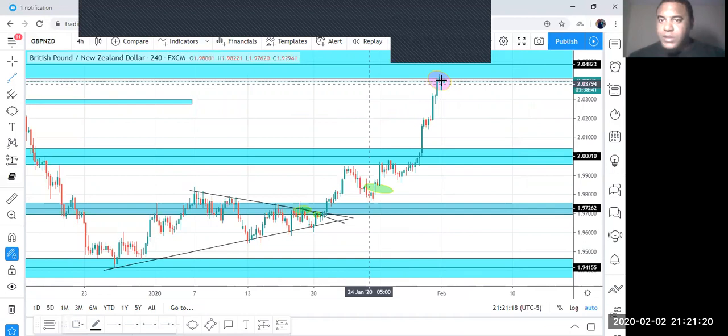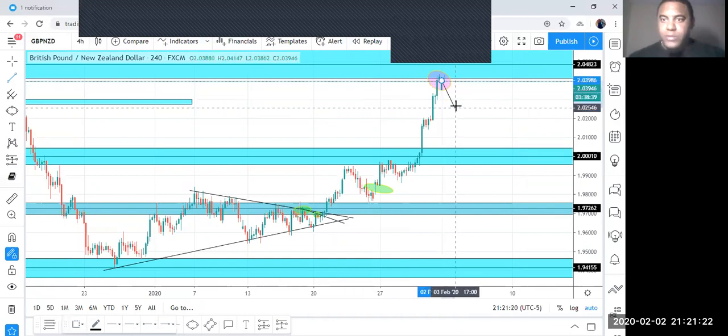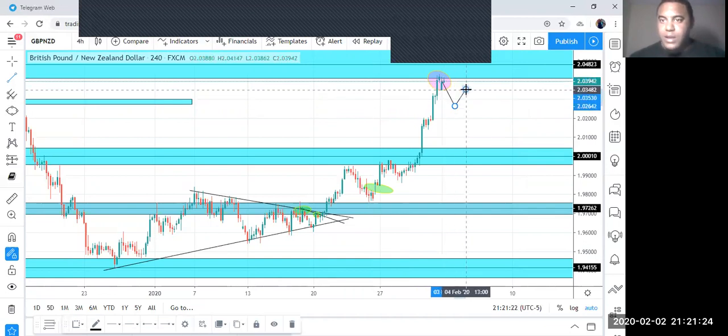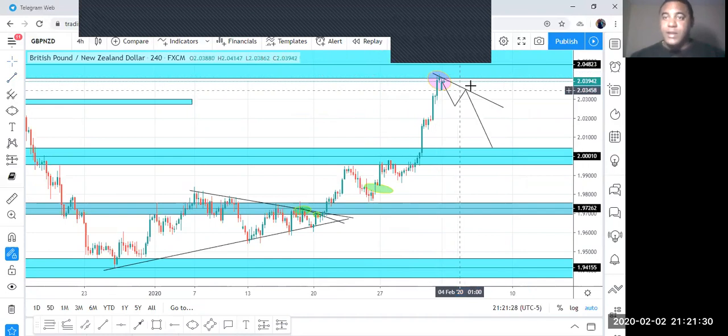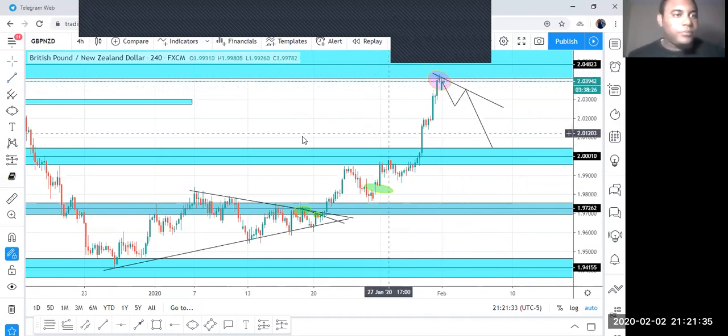Ultimately, what I'd love to see is price move away from the zone, approach it back again, and head down. That would give us a double top with the trend line price respecting it, if that's what happens. Just waiting on more candles to print out.